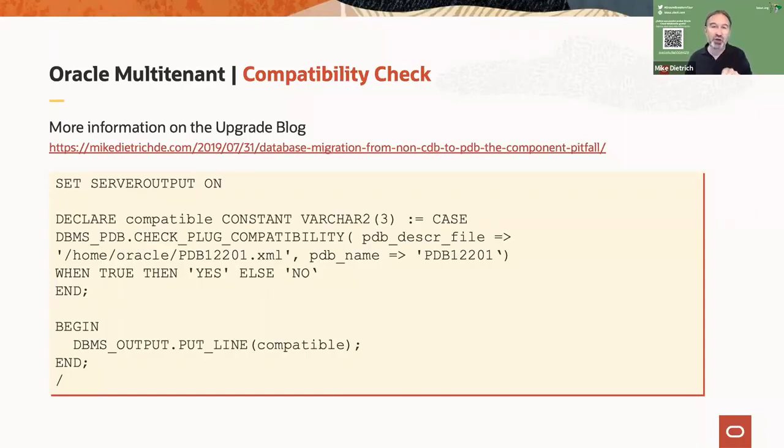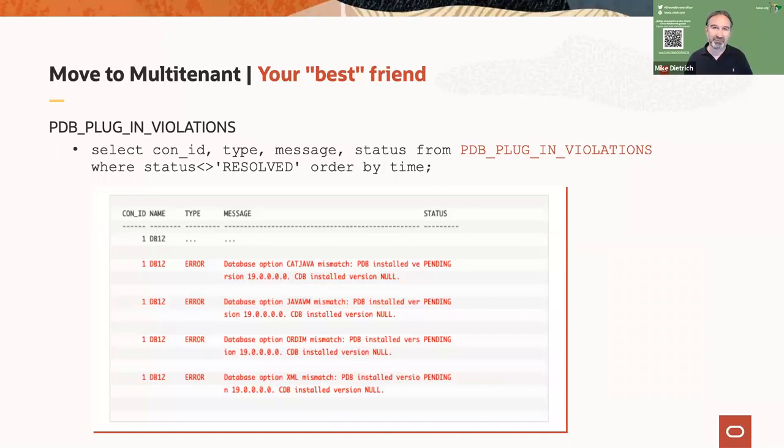Because when you do the compatibility check here, even though it says no in many cases, it populates your best friend, your new best friend. You didn't know yet, but you will know. It's called PDB_PLUG_IN_VIOLATIONS, the view which does not follow any Oracle naming conventions and which accumulates a lot of nonsense data over time.